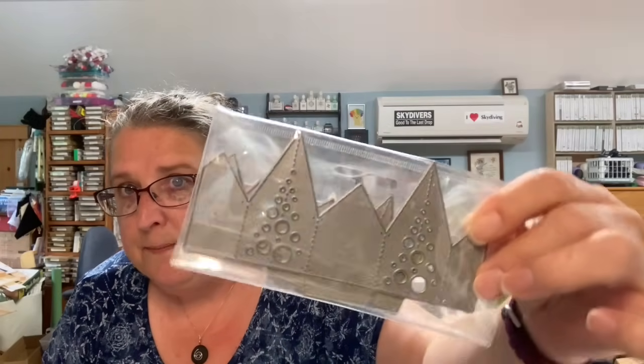I got some happy mail. I had an order from Temu, and I am researching on the Temu website for those star dies that I had shown in a previous video. I have found, these are made in the US. For whatever reason, they're only available in Germany. I have not found them available on any US platform yet.